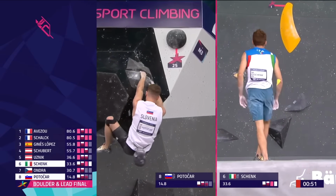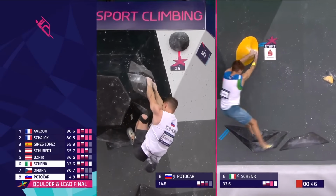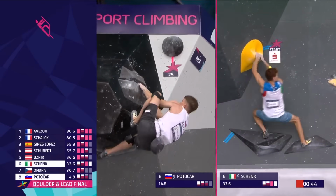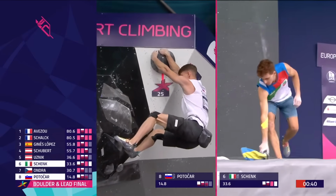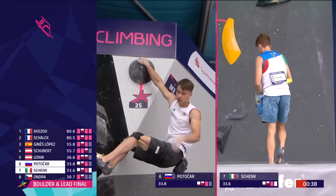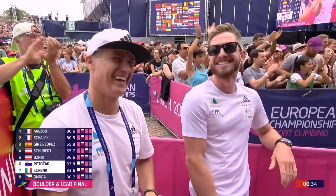And he's taken his time, he's got the time, and needs to make sure of this. It would have taken a lot out of him. Had to engage a different gear to make that work. And he does top out. Oh. He had to dig really deep.